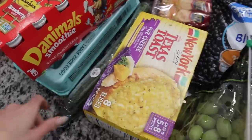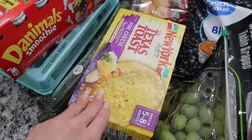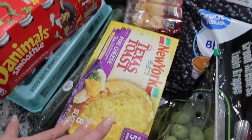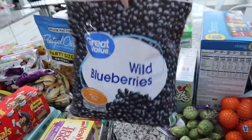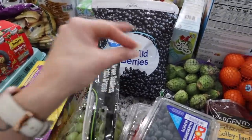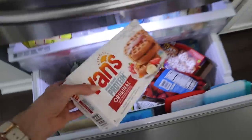I got one English cucumber, some Texas toast. I think I got this for chicken parm. I'm gonna make chicken parmesan one night with spaghetti, and I got some Texas toast to go with that. Some Ritz cheese crackers, a bag of frozen wild blueberries. So I'll have these with my yogurt smoothies, or I've also started putting them on my protein waffles. I actually just got some this weekend. Let me show you guys, because I'll make a couple, here we are, a couple of these.